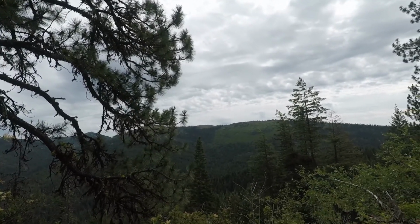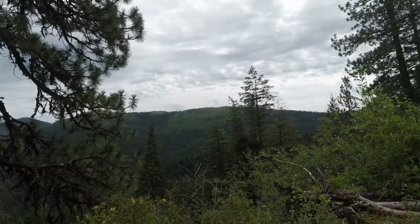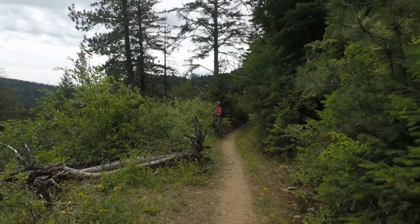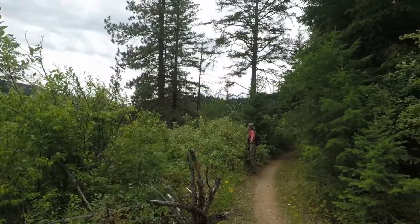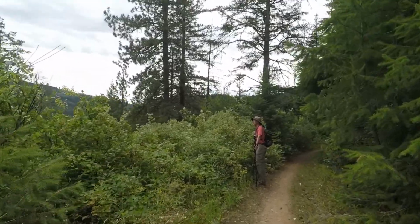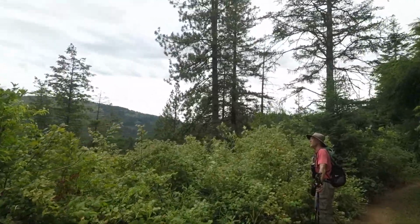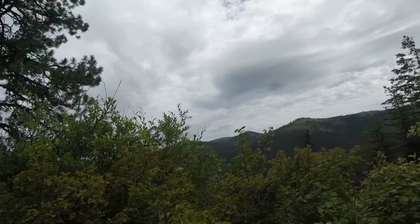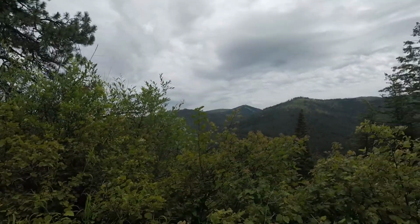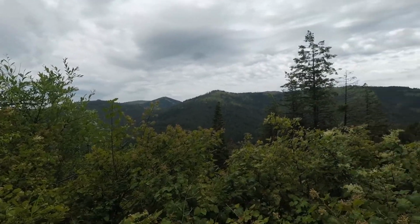Just beautiful. What do you think, Hide? I see some people in the Shasta Peak. You can see? Yeah, I don't think you can see it. Yeah, maybe. It's a long ways away.